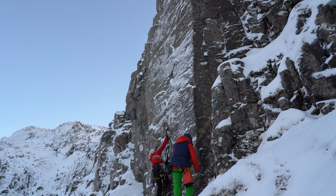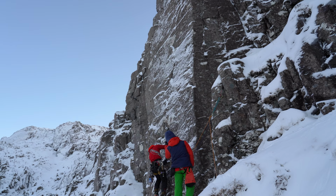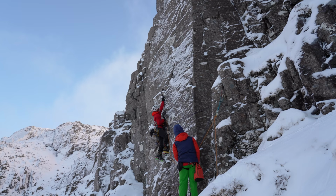As always, I started the pitch with no expectations. There was the impression of a crack to follow, but as it turned out, the crack was no good for hooks, and I ended up using very, very thin hooks in just on edges or in some dirt and ice that was stuck to the wall. Therefore, it was kind of difficult to find anywhere to relax, and I found myself getting quite tired quite quickly.